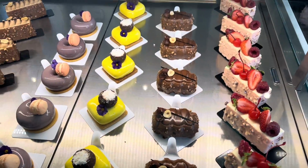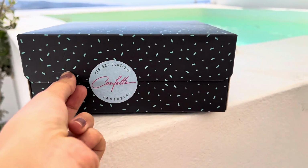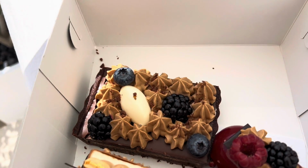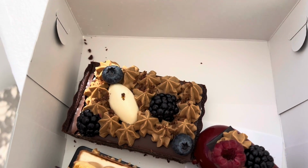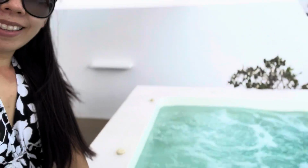If you're ever in Santorini, you must visit Confetti Dessert Boutique. Just got cake with my mom, and I want to show you what I got. So I got a Mocha Delight, Peanut Dream and Honey Lemon. Don't they look cute? After devouring all 3 of those cakes, yes, all 3, we took a dip in the jacuzzi.